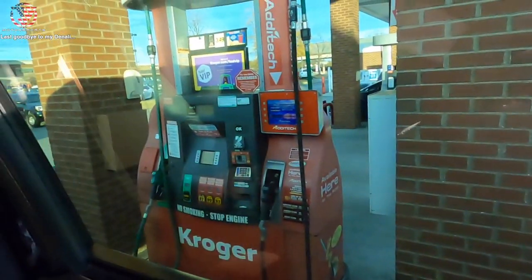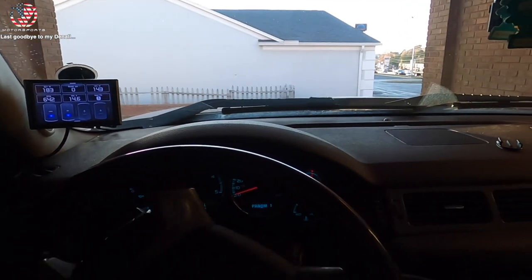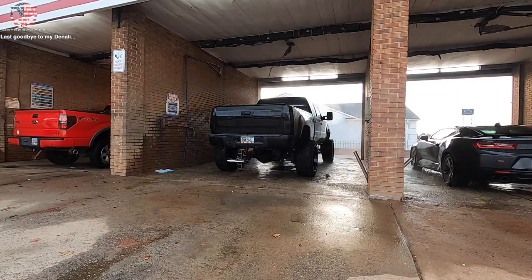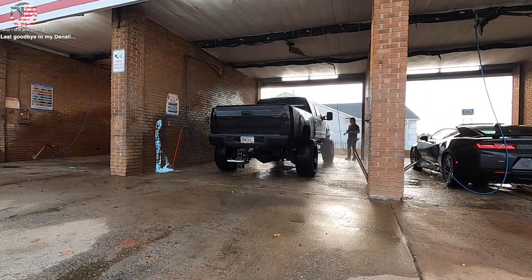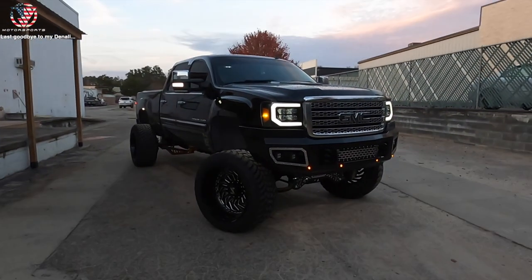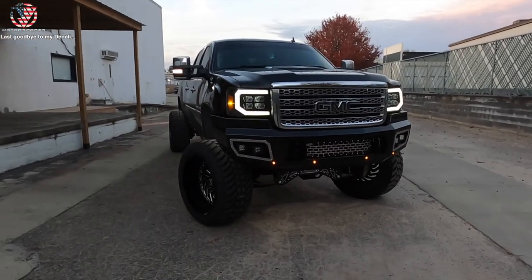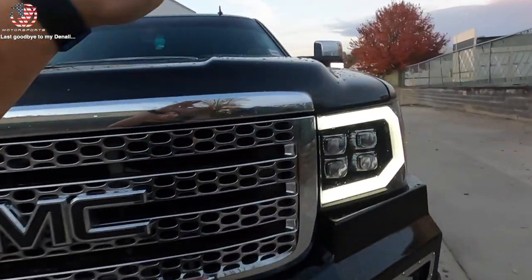First stop, fuel station. We'll wash her up real quick and then do a full walk around of this truck. Dang, why does she gotta look so good before I sell it? So we're gonna do a complete walk around of this truck. Obviously, this is probably gonna be one of the last times you guys will see this truck on the channel. To get started, let's go ahead and pop the hood open.